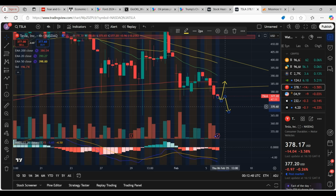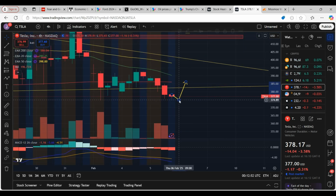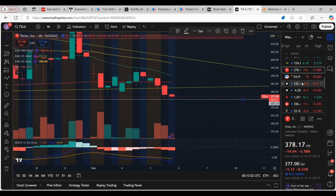As of right now, it's looking a bit more bearish, so I'm a little concerned about this. It might dip a little bit lower. So we'll see, just to be safe. But right now, we have this support that's trying to hold around this 375 zone. We'll see if that holds or not. So please watch that very closely, and we'll be very, very patient nonetheless.